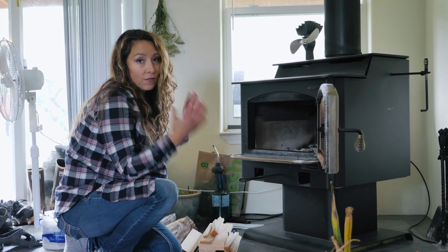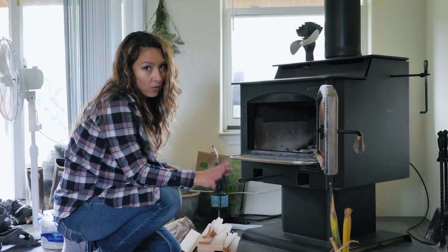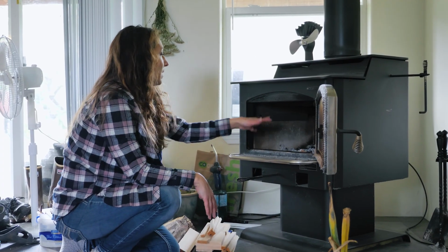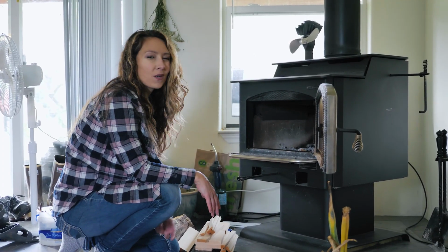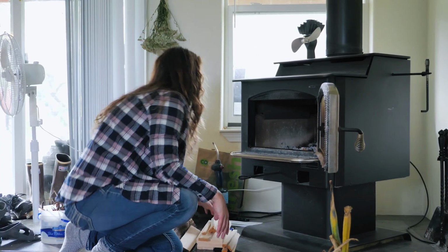And then every fall before we start burning fires again, we make sure that we clean the chimney. Nobody wants to deal with a chimney fire. And then we shovel out the ashes. We've been building fires for about a week and a half now, so there's a little bit of ash in the stove, but not bad.